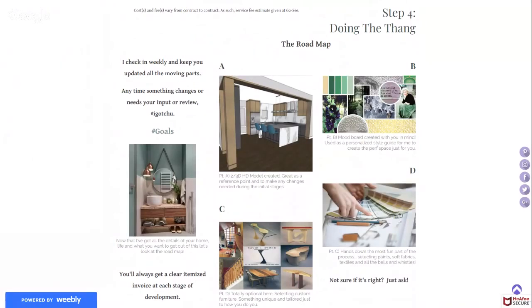Let's go ahead and sign the contract. Cool. Great. So then I will always check in with you weekly and I'll keep you updated on all the moving parts. Anytime something changes or needs your input or review, I got you. What that means is, well, what it says.